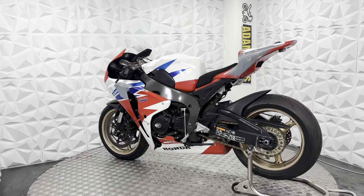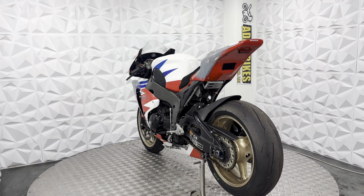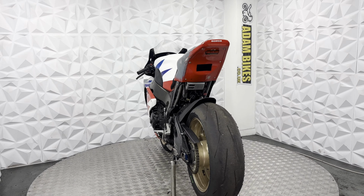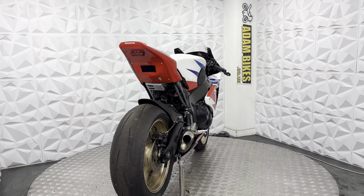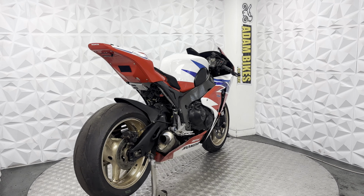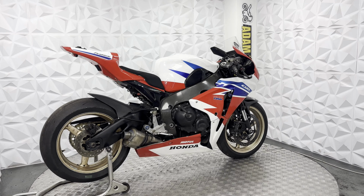The previous owner had a small little drop on it, so he converted it to track, as the original fairings did get damaged, but he sold them on. Obviously he got track fairings for it. He has taken this bike on track about 3 times, 2 UK tracks and 1 European.